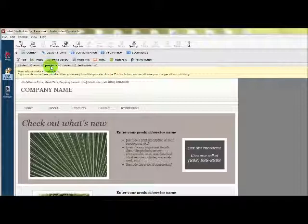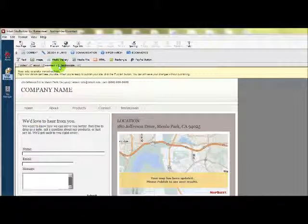First, I'm going to make sure that all the tabs at the top are the pages that I want in my site. And everything looks good except for the products page. Instead of that, I want a services page. So I'm going to delete the products page and add a services page. So to do this, first step is I need to hit the red X here to close the page.